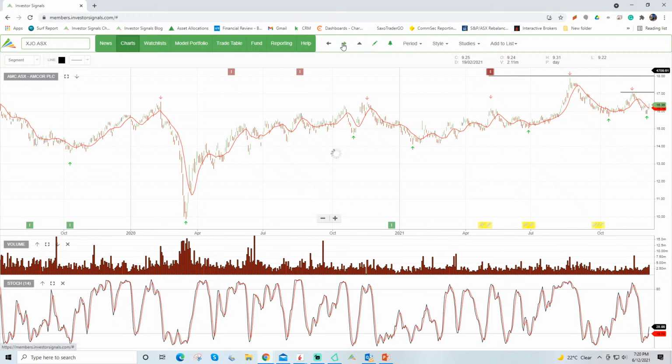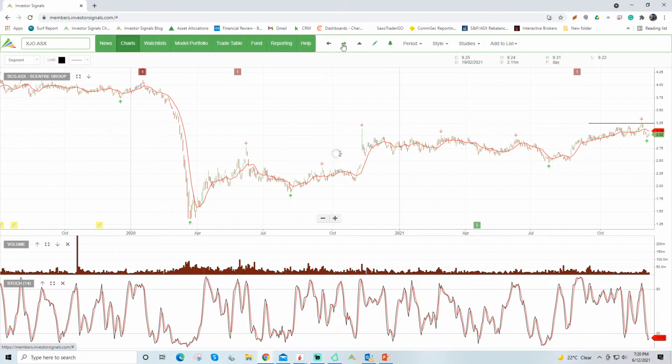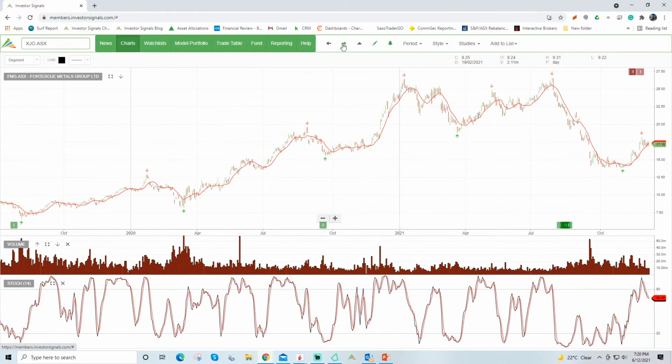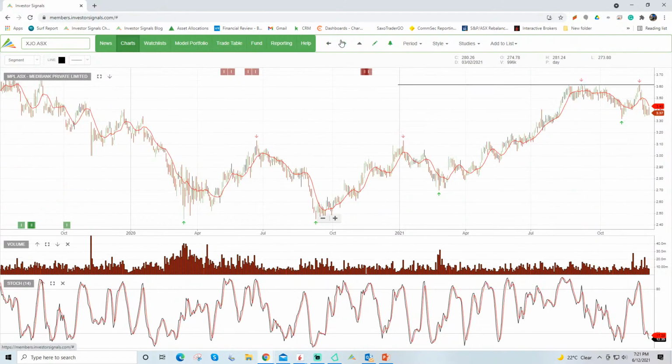Amcor we like as a defensive stock. Dexus not doing there at the moment. Centre Group avoiding that. ASX, terrific business, and you'll see a pullback. Maybe only a moderate pullback in the early part of the new year, and that'll shift back to buy signals, and we'll see it added into the model. Fortescue under sell at the moment, again preference Rio over Fortescue. CSL, little more selling here, and we'll see this shift to algorithm buy signals.